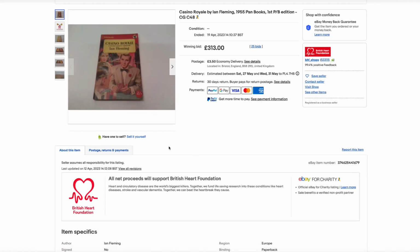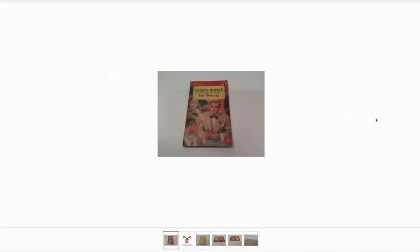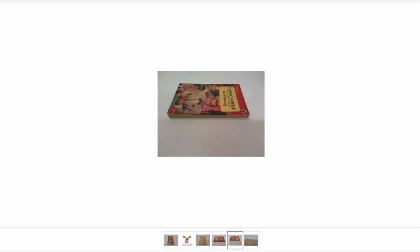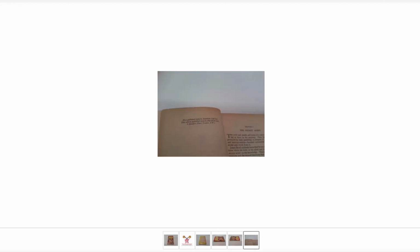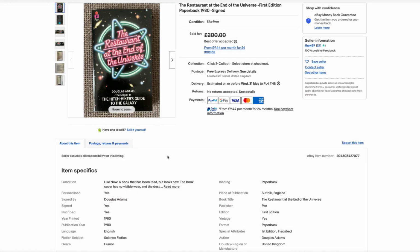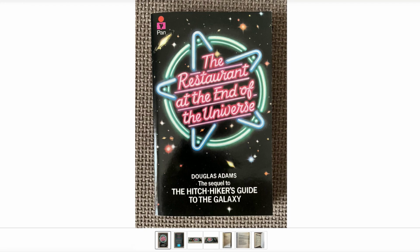£313 for this copy of Casino Royale. It's a nice copy, but it was one of those ones that was being sold for a charity, and I don't know if you've noticed this, but when books are sold for charity, or anything for that matter, they tend to go for a little bit more than usual. This one went for £200, all best offer.